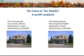The taxes owed are $1,592.61, and the tax lien is purchased for that amount and has a 2-year redemption period, and it pays 15% interest if it redeems. In this example, it's not going to redeem. The taxes owed on the tax deed property are the same, $1,592.61, and the property sells at a very good price. It sells for 70% of market value, or $70,000. Now, the reality is a property like the one in the picture would probably sell for somewhere between 85 and 95% of current market value.